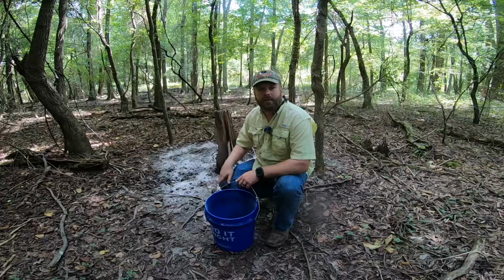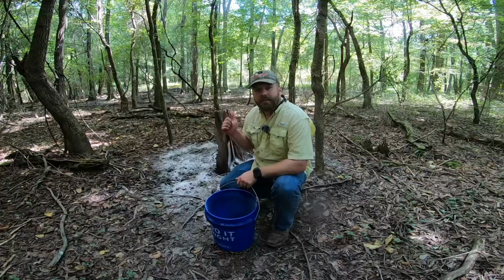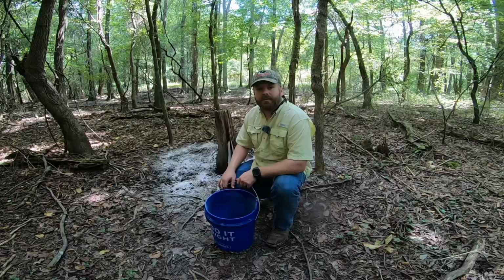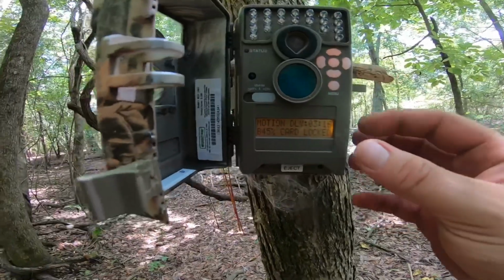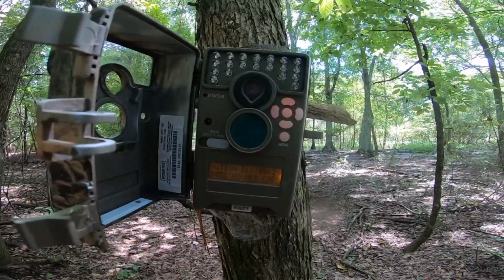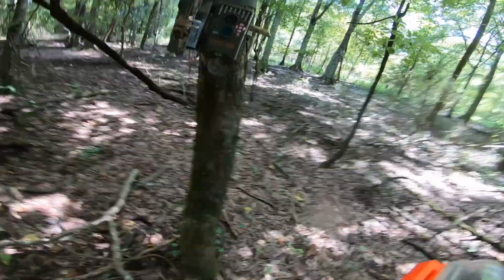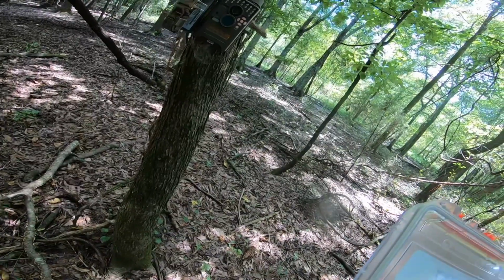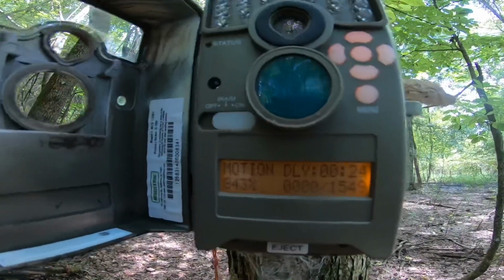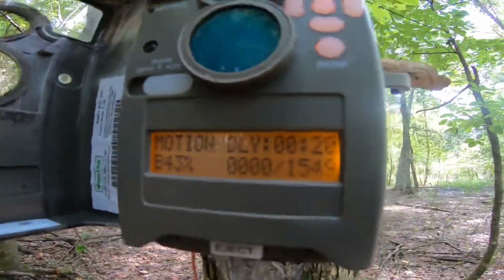I'm gonna go pull this camera card, and I'll see you guys back at the house because I'm gonna check the card and we'll talk about the deer that are on it. Card locked. Hopefully we got pictures and we didn't just waste our time. All right, I got it to where it said card unlocked. It's showing we can take 1,549 pictures.